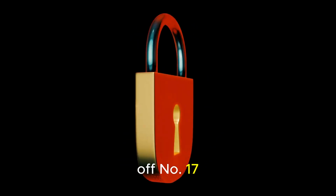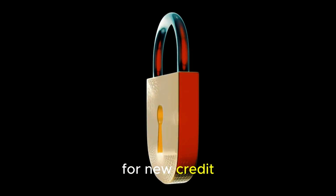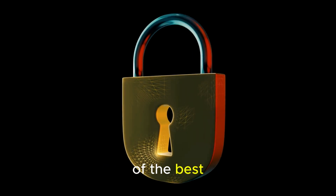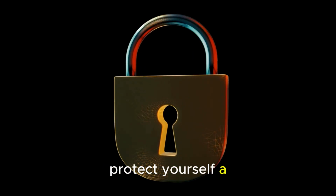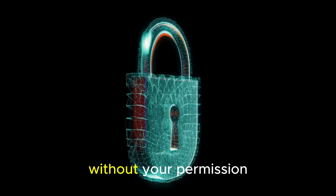Number 17. How to freeze or lock your credit. If you're not planning to apply for new credit soon, freezing your credit can be one of the best ways to protect yourself. A credit freeze prevents anyone from opening new accounts in your name without your permission.